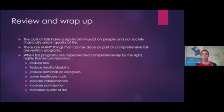So to review and wrap up for this session here today, the cost of falls has a really significant impact on people and our society, both in terms of the finances of people and our society, and in terms of quality of life. The great thing is that there are many things that can actually be done as part of a comprehensive fall prevention program to reduce those falls, to reduce the financial cost and the quality of life costs.